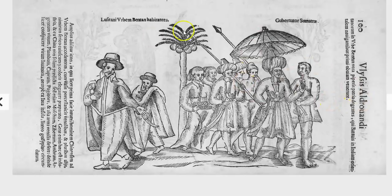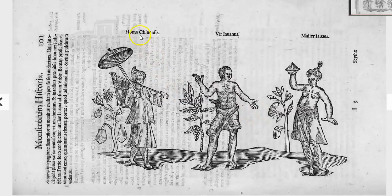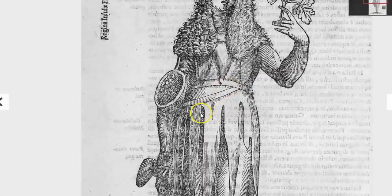That's very interesting. What is all this stuff really? I think this is just showing different races because these all look like human, quite human. What have we got here?